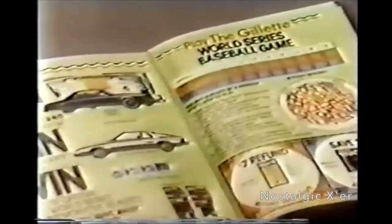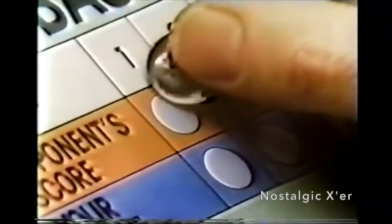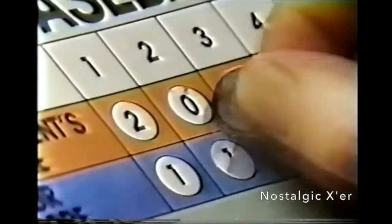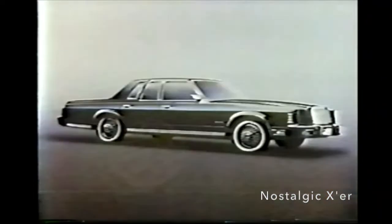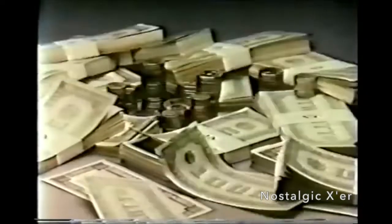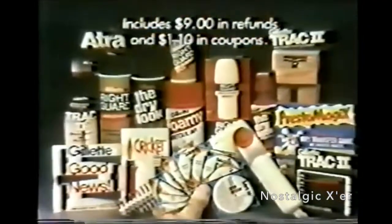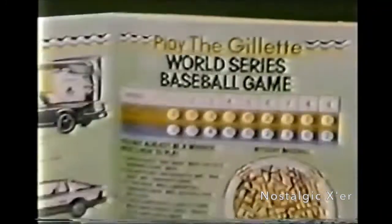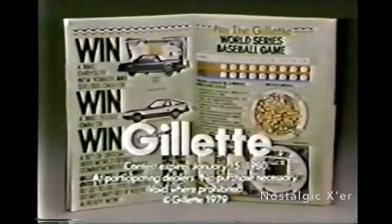When you play the Gillette World Series baseball game, you can win $10,000. That ball is going. And a brand new Chrysler. Win a new Dodge Omni. Here's the throw. Win cars, cash, and save over $10 on Gillette products. See magazines for cash savings and details. Then go to Gillette displays and stores and see if you've won. What a ball game! The World Series baseball game from Gillette.